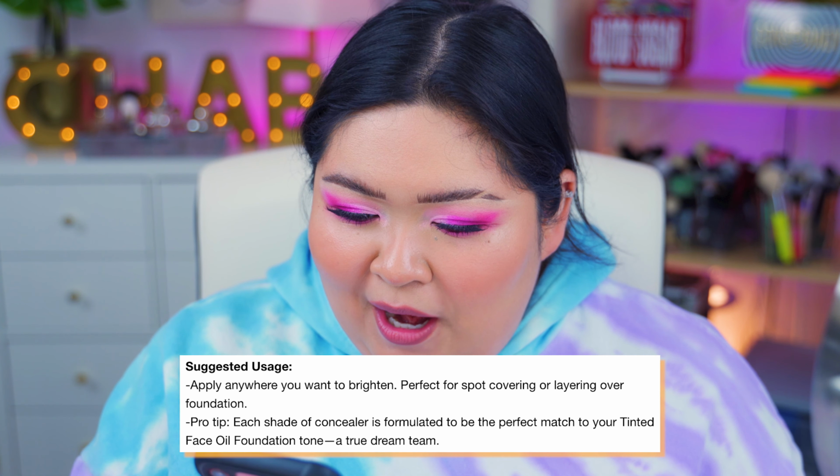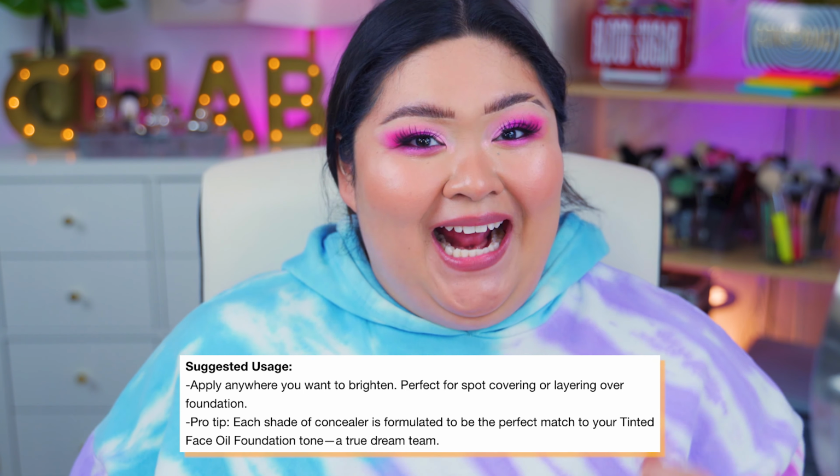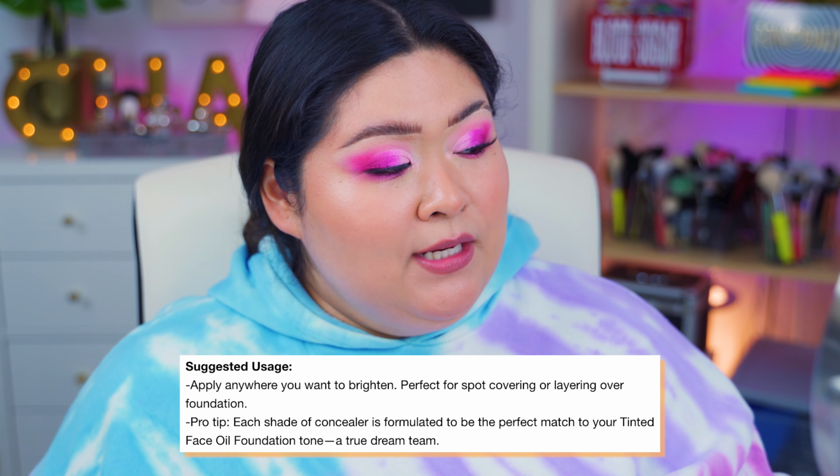How do you use this product? How do you even use it? You could apply it anywhere, okay? And that's what I did today. I applied it not just anywhere, but everywhere. Everywhere that you want to brighten. And you know, your girl got rosacea, so I'm just trying to make it pop.